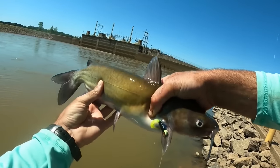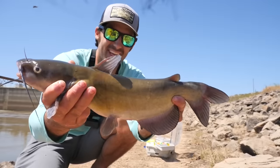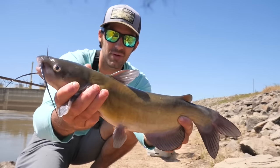Heck yeah, that guy right there is definitely gonna help the catch and cook cause. How about it? And this is exactly why I love fishing out here in the river. You never know what you're gonna catch. Any cast could yield something different. And this time we got ourselves a really nice channel cat.